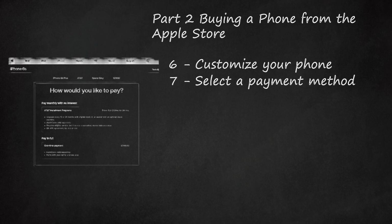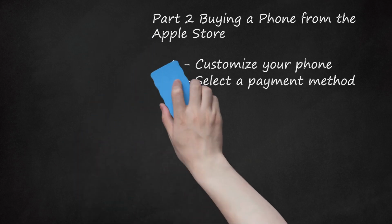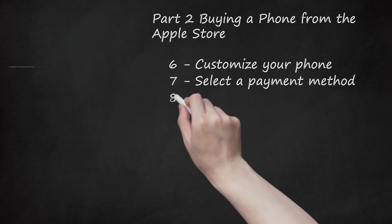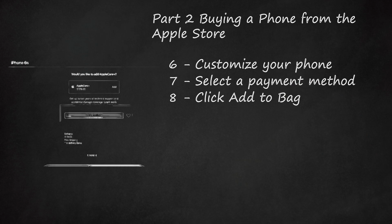Your options for payment include the following: through your carrier, monthly payments made out to the carrier of your choice. This option mandates using a contract. Through Apple, make a one-time payment. 8. Click Add to Bag. This is at the bottom of the page. You can also review your phone's aspects, model, color, memory, here.